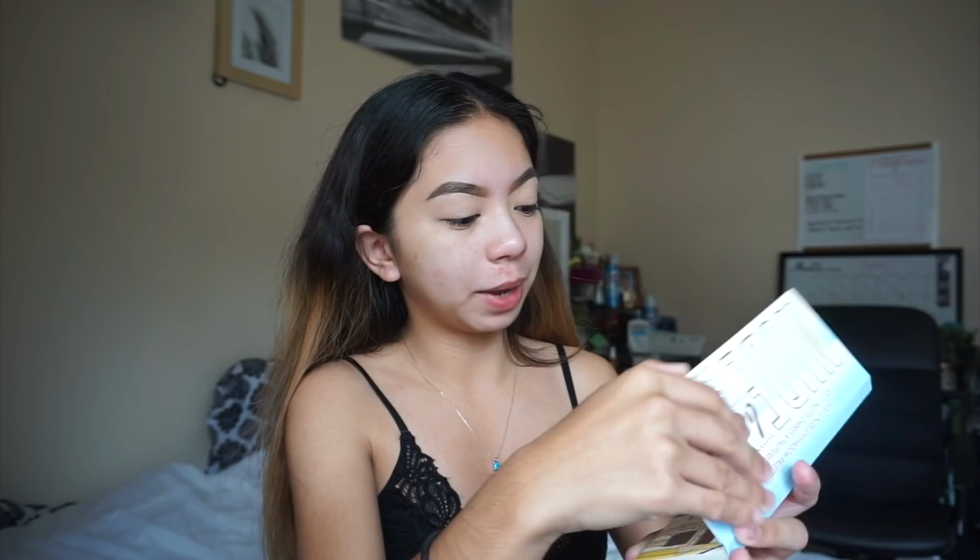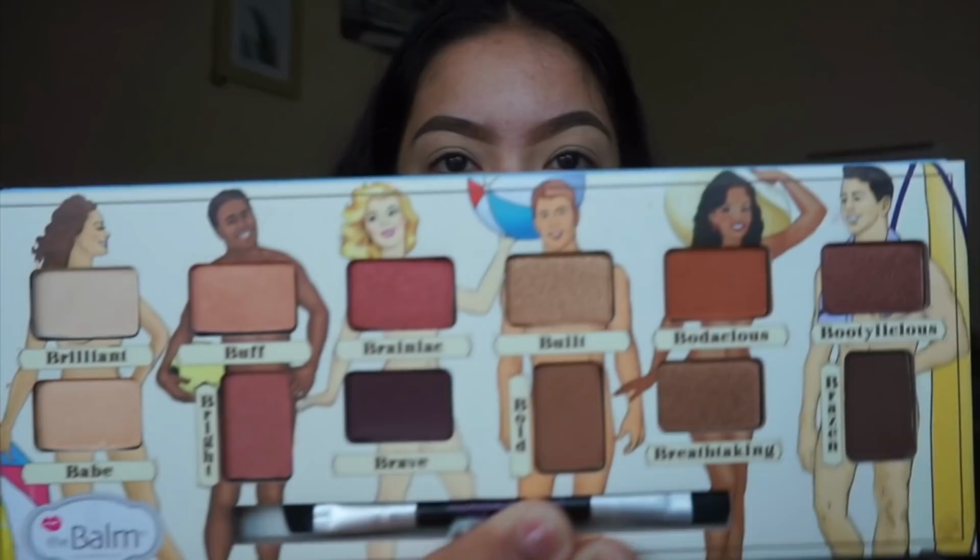And then I'm going to go in with this palette, which I bought because the Balm was like 50% off, so I was like, alright, well, it's time to try this brand out. I got their Volume 3 Nude Eyeshadow Palette, and it looks like this. I like how you can flip this back, but these are the colors. Super pretty. They're actually colors I use, so that's exciting.